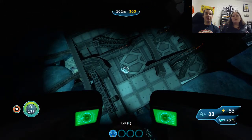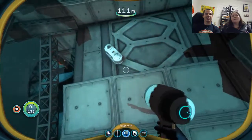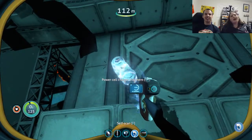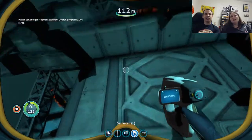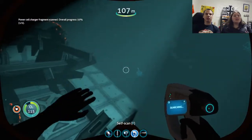Okay. Ooh. Oh, what is that? Is that a battery recharge station? I don't know. It looks like a thing. I think that's a battery recharge station. Power cell charger. Power cell charger. Better. Oh my goodness, yes. But I still need more, another one of them. Yeah, but still. We're finding things.